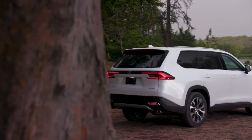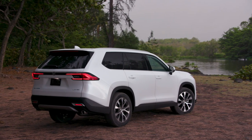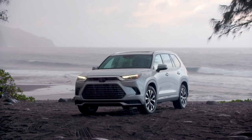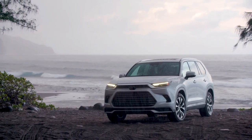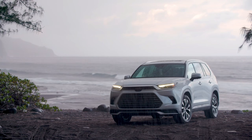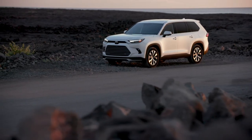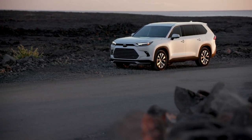In line with Toyota's commitment to sustainability, the Grand Highlander Hybrid and Hybrid Max models contribute to a Beyond Zero future by reducing carbon emissions. As part of Toyota's extensive lineup of electrified vehicles, the Grand Highlander joins the mission to achieve carbon neutrality and provide customers with a range of choices to reduce their carbon footprint.